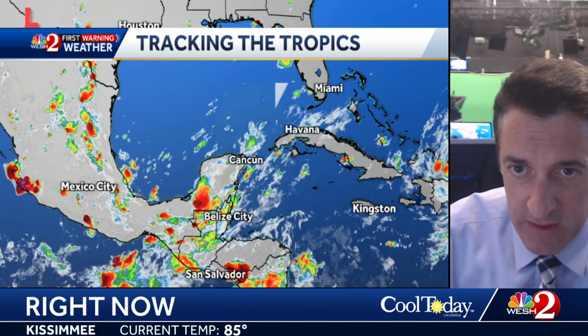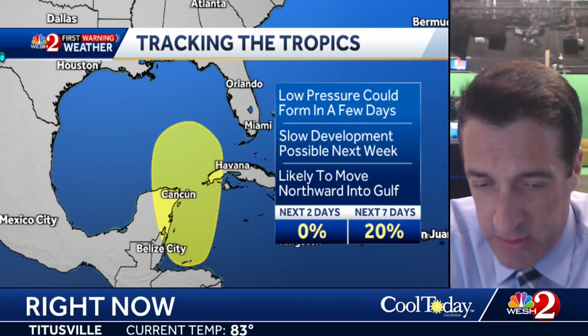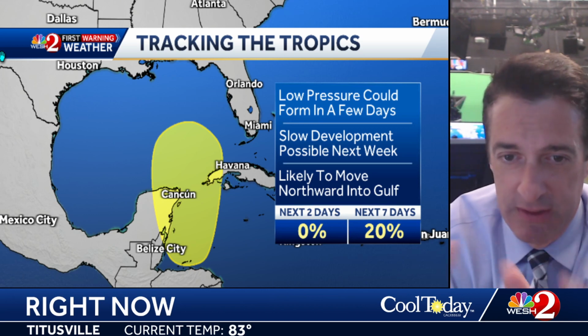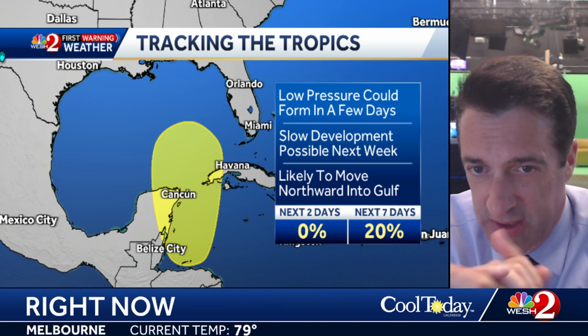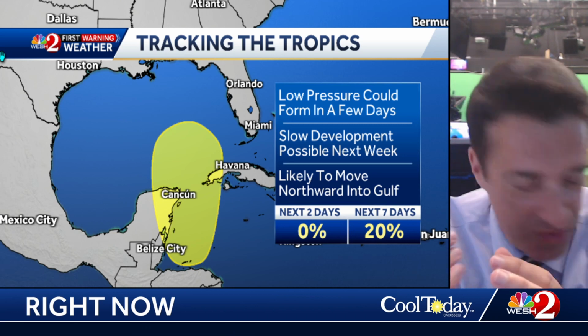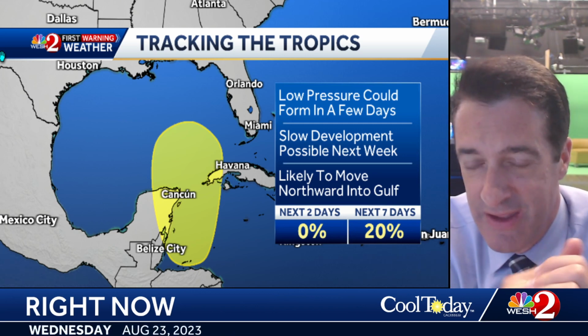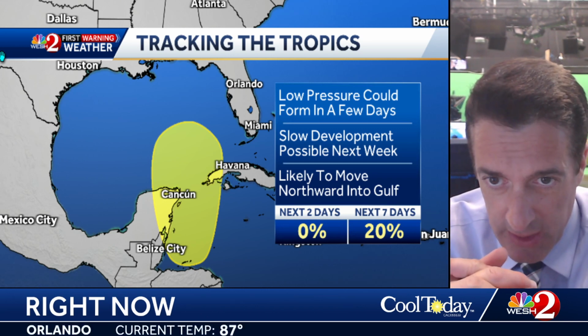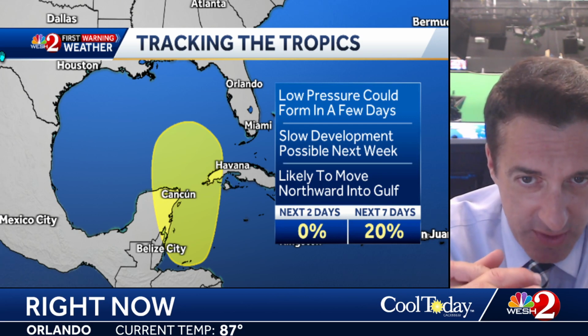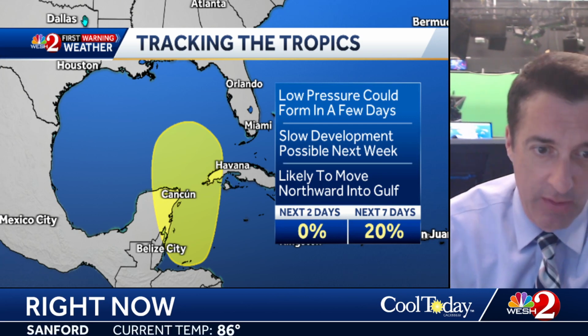This is the thinking right now. Low pressure could form in a couple days. A gyre of showers and thunderstorms may try to develop into an area of low pressure east of Belize City, then potentially lift northward. In what shape, form, and or intensity is still well up for debate, as the models are not quite sure what to do with this feature yet, as it hasn't really developed. But it's something we're going to continue to watch, and we would urge you to keep checking back in to get updates from time to time on this particular feature.